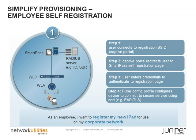If we go through the list here, IT first of all obviously has to provision a SSID that the user is going to connect to for provisioning or registration. The employee then connects to that SSID. They're redirected via a captive portal to a web logon page where they'll be required to enter their corporate credentials and also the device details.